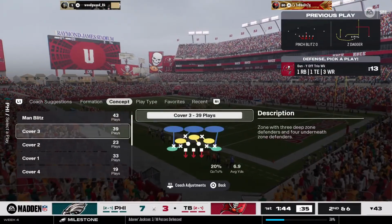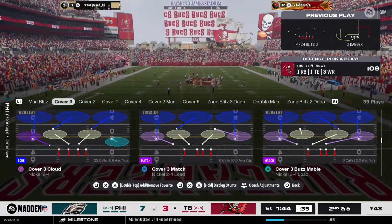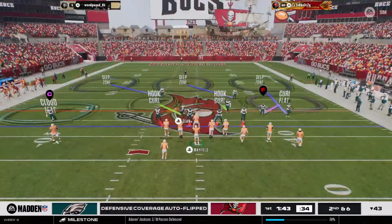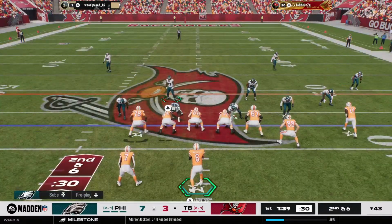A bit of a quick hitter here. What you're hoping for, Mike, is that the defense can't react quickly enough because the ball's coming out so hot, but they knew it was coming, and they end up holding them to just a short gain.